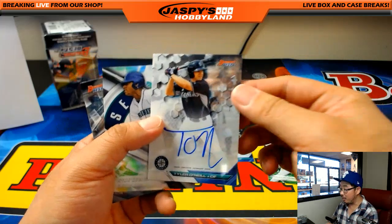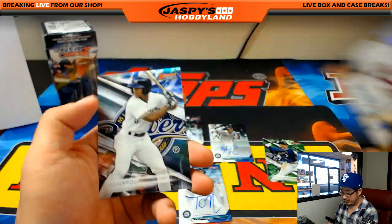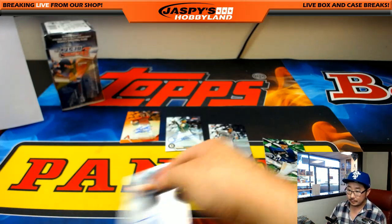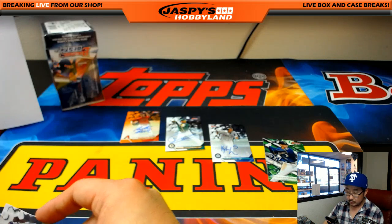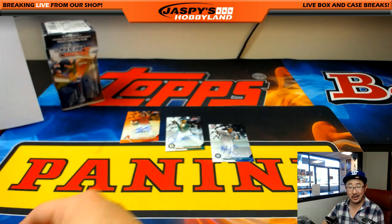And we got Tyler O'Neill. So a couple Mariners autographs popping out of here. Corey Ray at the end right there. Awesome. Yeah, even Michael G is like, there's the color he was looking for.